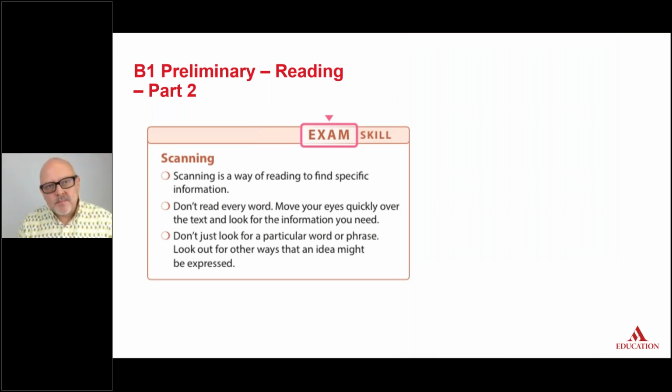What is scanning and what is skimming? Okay, now I travel around a lot and I speak to teachers, and often when we talk about reading, this idea of scanning and skimming comes up. And the common answer I get is scanning is reading for specific information and skimming is reading for gist. That's almost right. But in fact, I'll tell you what scanning is. Scanning is a way of reading for specific information.